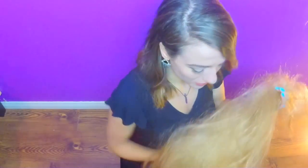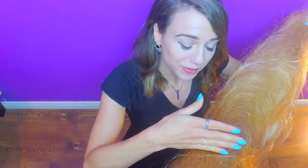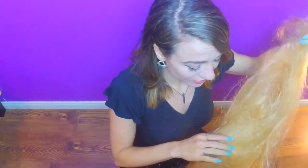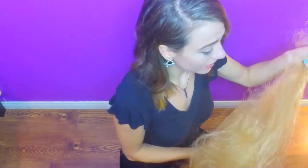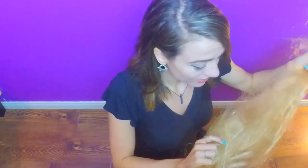So, would you be okay with cutting about here? No? Okay. Would you be comfortable around here? No. How about right here? Is that okay? Yeah? Okay, good. Well, that would be the minimum of where we could cut, so that would still feel healthy afterwards. That's where most of the tangles are. So that's perfect.